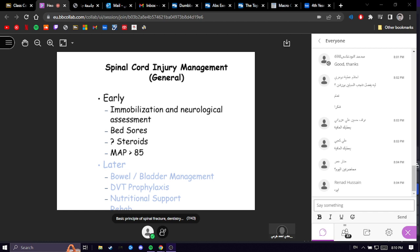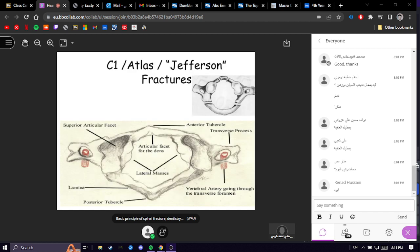Spinal cord management in general, these are our common principles. You have to immobilize the patient. You have to do neurological assessment. Be sure those patients don't have bed sores. Be sure those patients get DVT prophylaxis and neuronutritional support. Those are just general things you have to keep in your mind, nothing specific.